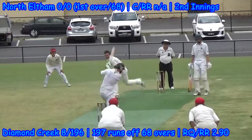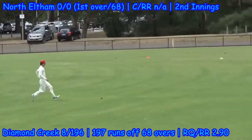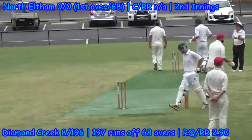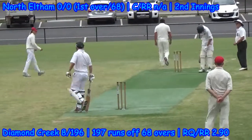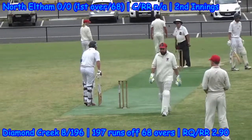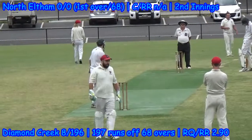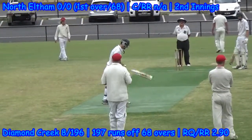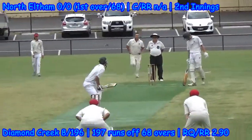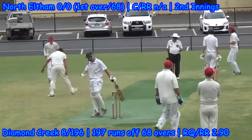Comes into bowl. Oh, it's a full toss, and it's an edge, and it goes down into the backward point region, and the 2 fielders are chasing it down. They're going to get 2. And 2 runs there, off the mark. Saul comes into bowl and defended back to the bowler, dot ball.